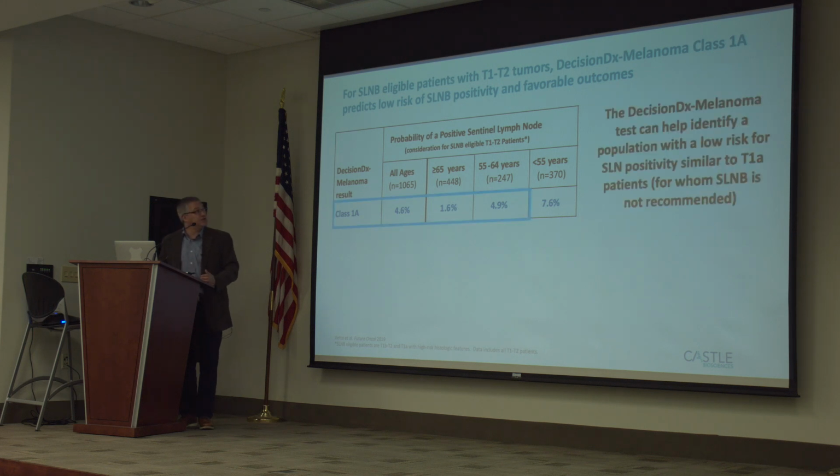As you can see here in the Medicare population, patients over 65 years old who have a class 1A result have a 1.6% risk of being node positive. So the majority of those patients who are class 1, over 65 years old, and belong to the T1, T2 group are going to be negative. So the test is identifying these patients who are at very low risk of node positivity, and therefore these patients can avoid the surgical procedure.